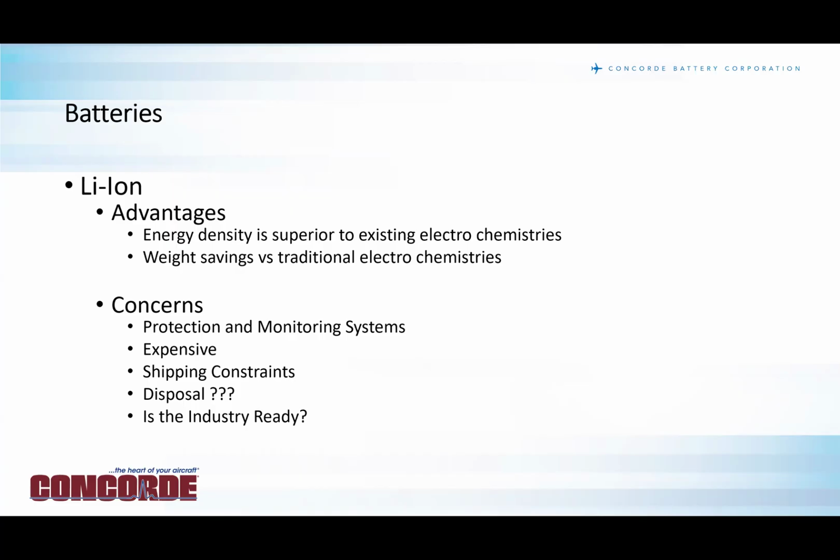There's a lot of shipping constraints when you ship lithium ion batteries. A lot of hazmat fees you're going to incur as well. Also, disposal. You just can't throw it in the dumpster in a garbage can. You have to have a hazmat specialist remove that lithium-ion battery and nickel-cadmium battery. So there's hazmat fees involved with that.